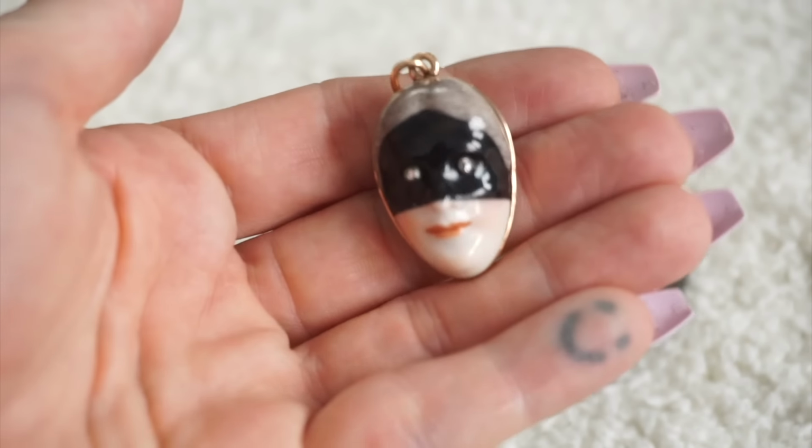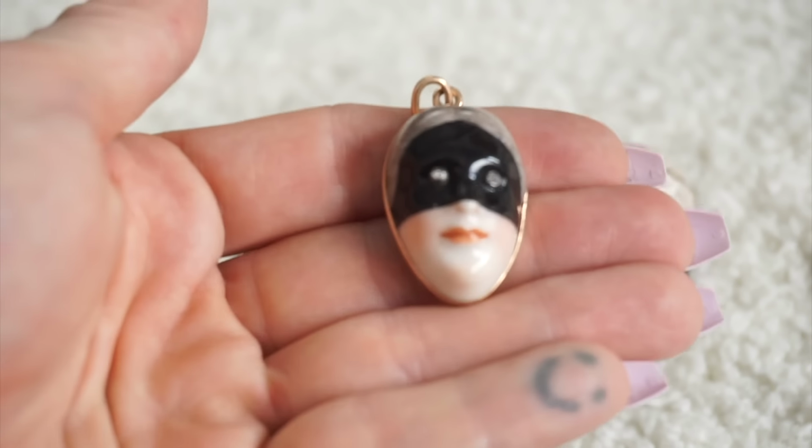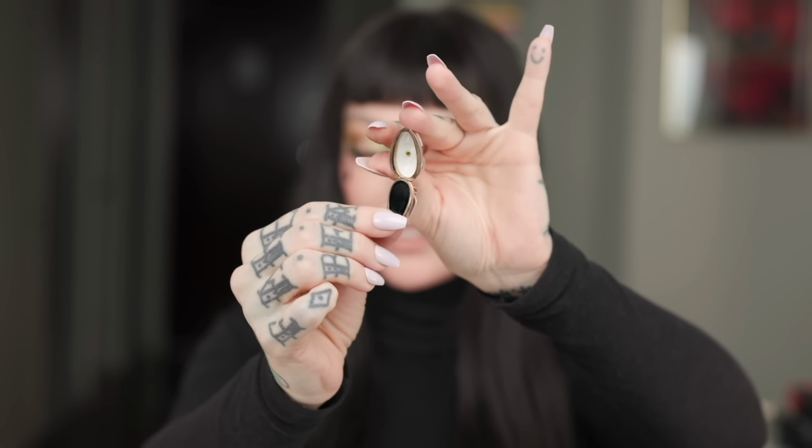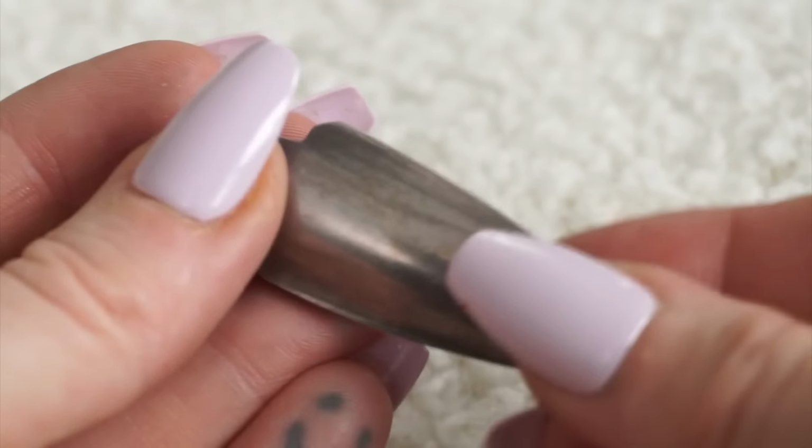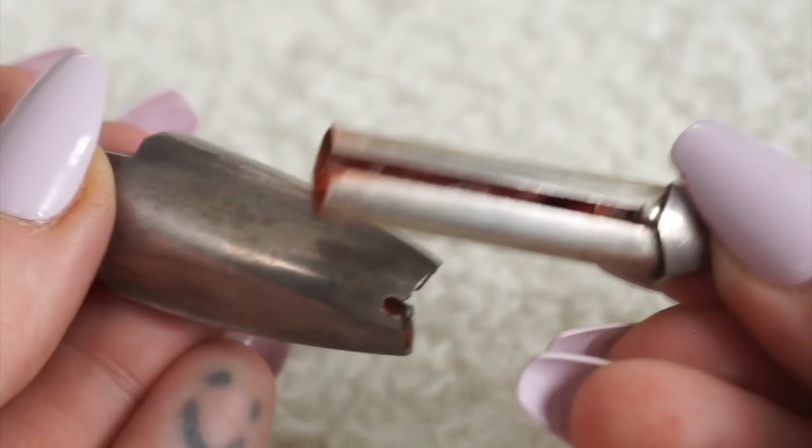I believe she actually has diamonds for eyes. Open her up, and she would also hold mouche. So I thought this was quite beautiful. It's also a charm for a necklace. When you open up the bottom, you would have your lipstick inside.